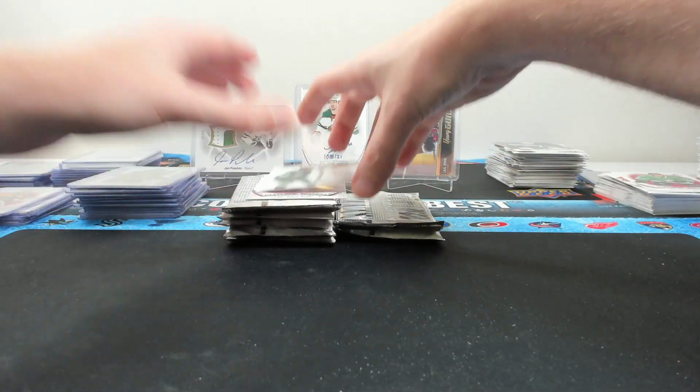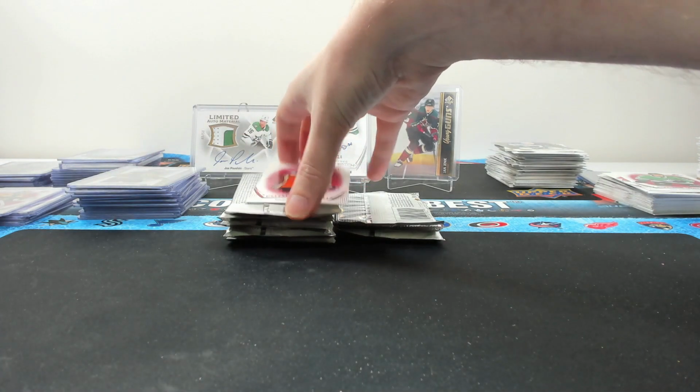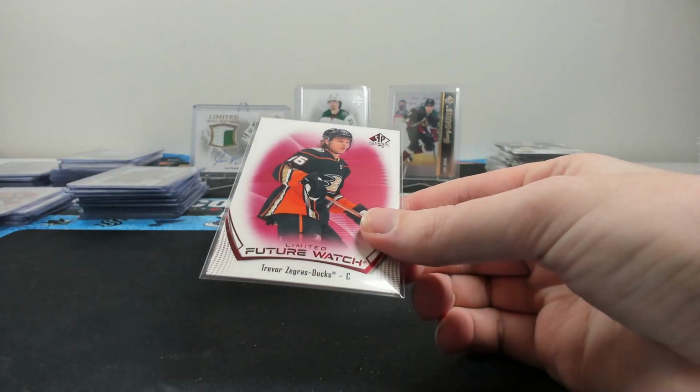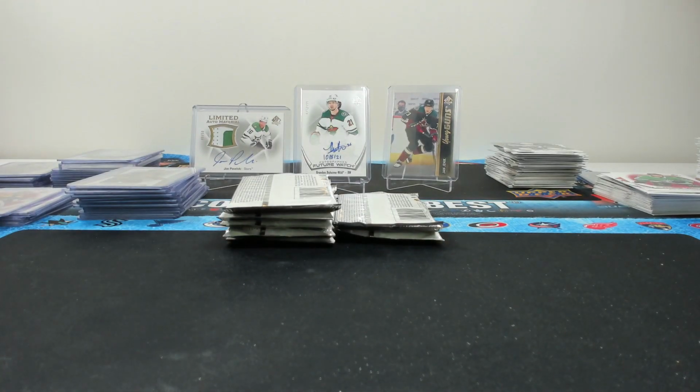Because he won't have a ton of stuff with the Kraken. The Kraken don't have a ton of autograph cards or cards in general. And you also get the Leafs buffs in there. Especially because he's playing first line now. I think he's still on that first line. But, hey, nice Zegras on the limited red. So, finally got one of the bigger rookies. And I don't think it has a ton of that red splotching, so that's nice.